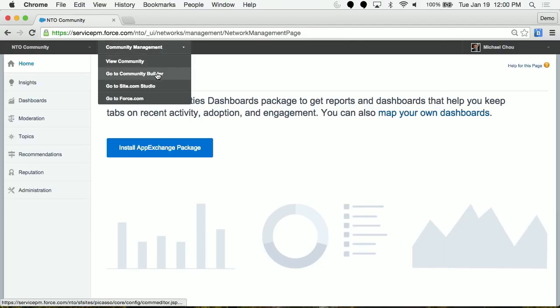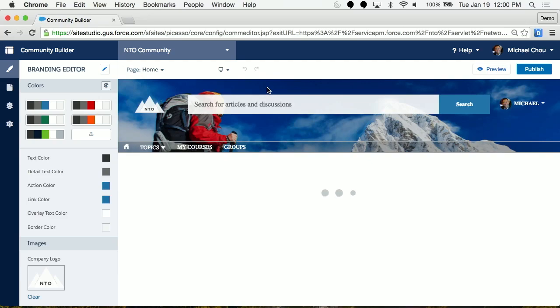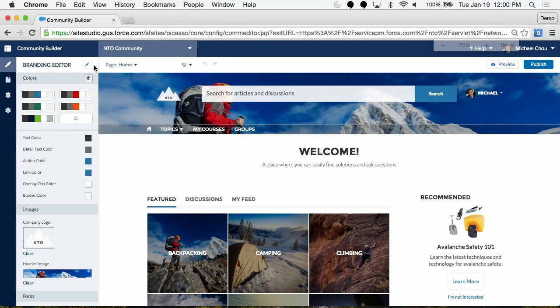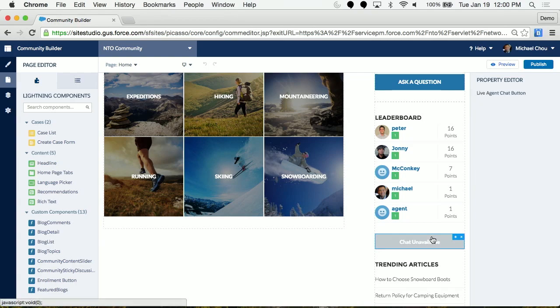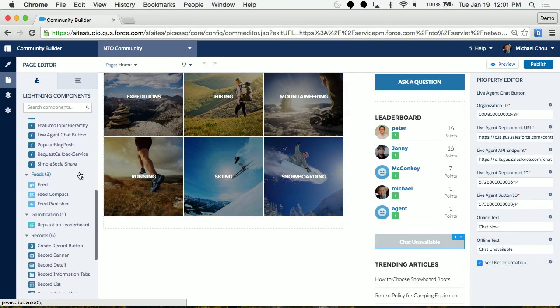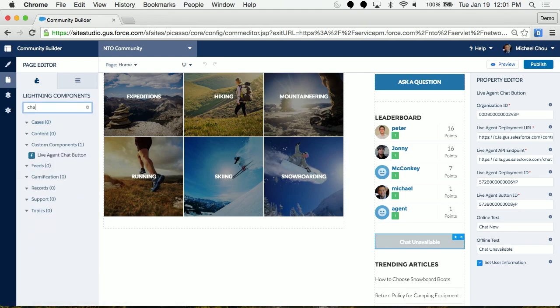Now, what I wanted to show you is how you actually set this up real quick. I'm going to go to the Community Builder here. And when I'm in the Community Builder, obviously we see the layout of the page that we were looking at. What I'm going to do is come onto the page editor here, and this component here you see is the live agent chat button. Let me search this real quick.